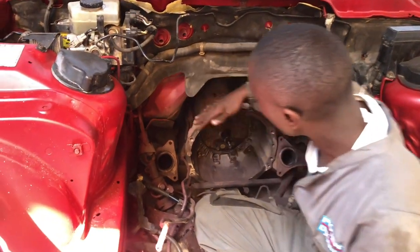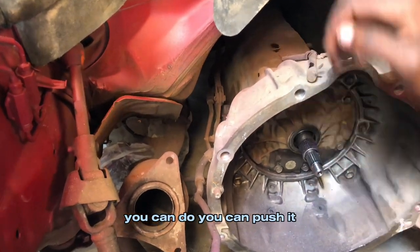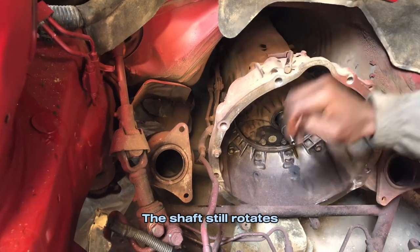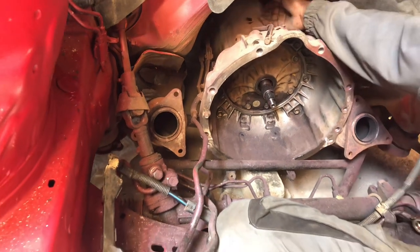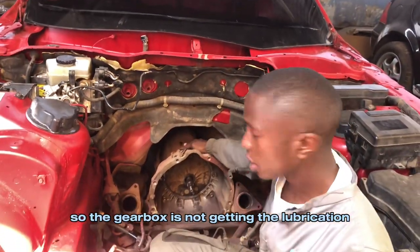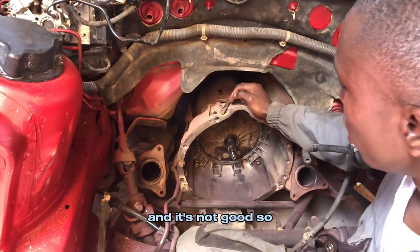This is our shifter here. So when the car is in neutral, you can push it. But when it is not in neutral, you can't. But even in neutral, this thing still rotates on top. When you engage neutral, the gears that engage here become neutral. So still they are not running. So the gearbox is not getting the lubrication that it requires. So it will end up costing you, and it is not good.